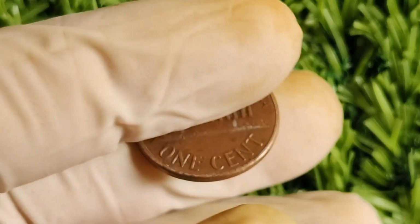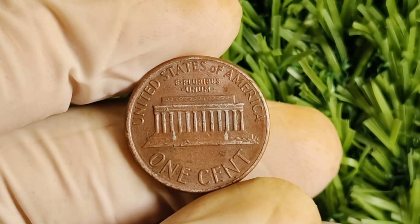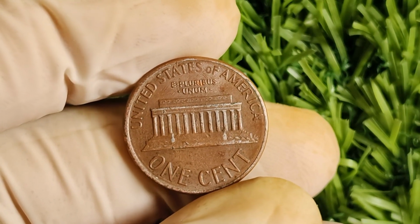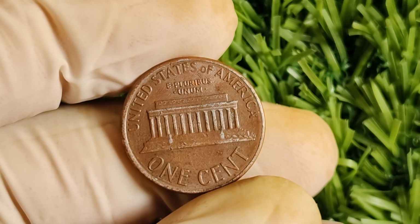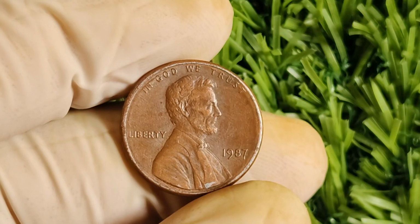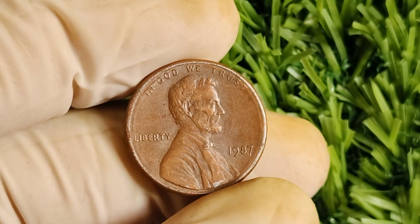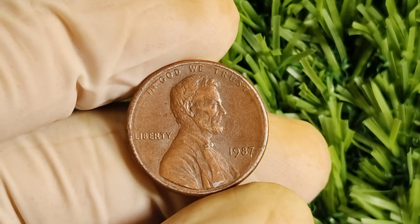Alright folks, so let's recap. We started with a regular looking penny, the 1987 no mint mark Lincoln cent, and discovered it could be worth up to $1.7 million. That's enough for a new house, a car, and a lifetime supply of peanut butter and jelly or whatever floats your boat. The key takeaways are: check your change, pay attention to small details, and always do a bit of research before you spend that next penny. You never know what tiny treasure might be hiding in plain sight.